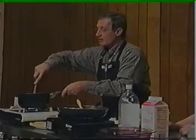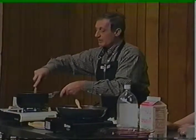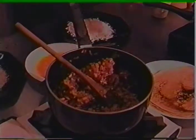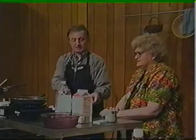In the meantime, I have to mix this a little bit. This has to be cooked until all the meat loses its pinkish color. This we turn to high. Wait until the pan is hot enough. See, it's smoking.